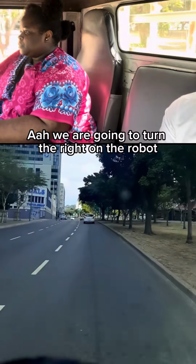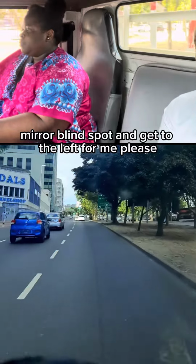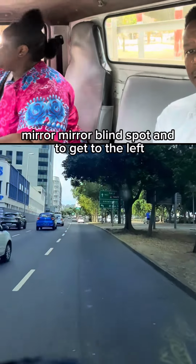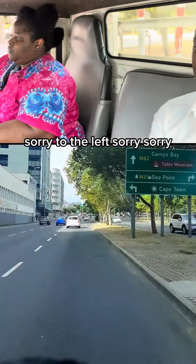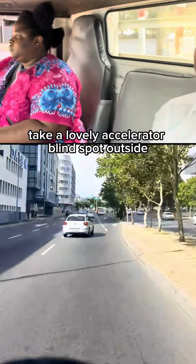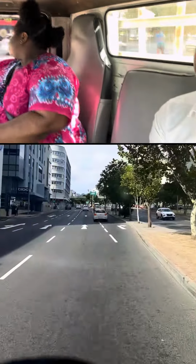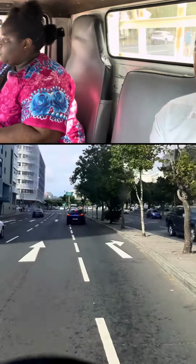Right. We are going to turn right on the robot. I want you to say mirror, mirror, blind spot and get to the left for me, please. Mirror, mirror, blind spot and get to the left. Sorry, to the right. Thinking of the left. Leave accelerator. Blind spot outside. Okay. Blind spot again. Right. Accelerate a bit more.